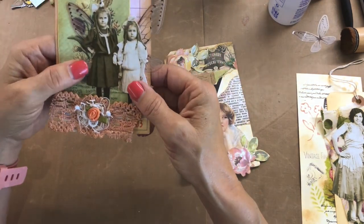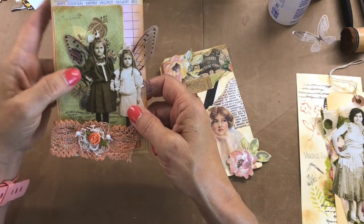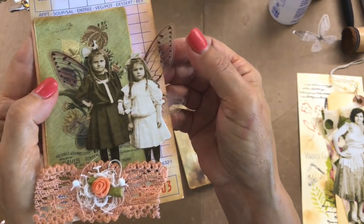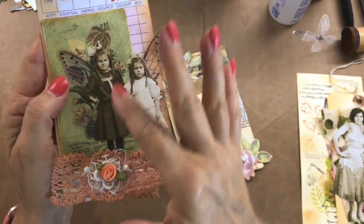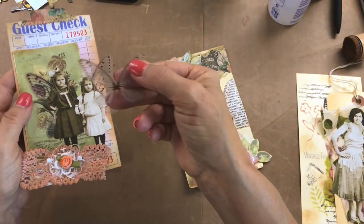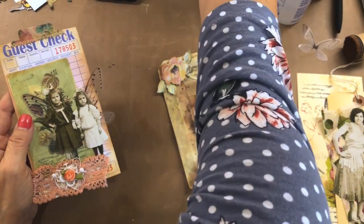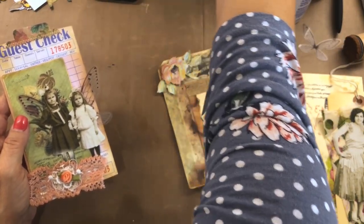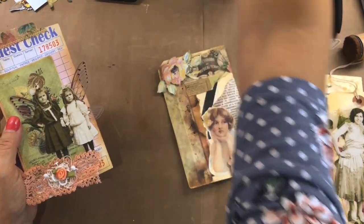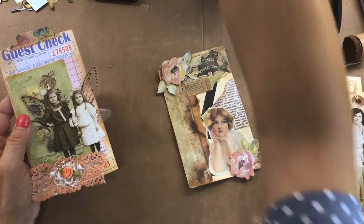On the guest check, this is Tim Holtz again in the background, and these are Tim Holtz butterfly wings. I cut one in half. They come in a whole little bag of them. You can get some in different colors. In fact, here they are right here. I just love these. Here are the colored ones, and here are the other winged ones that are clear.